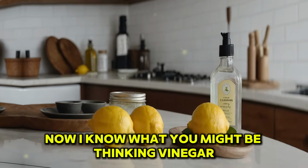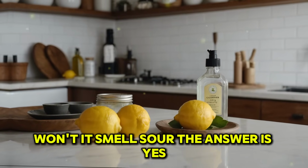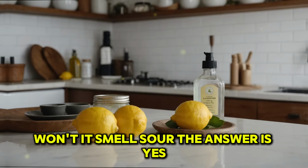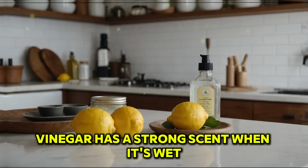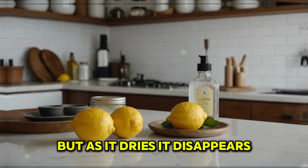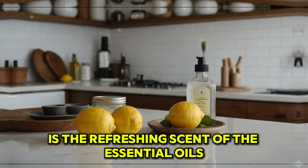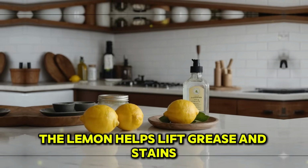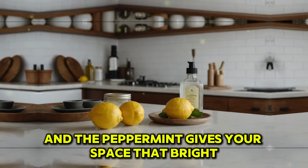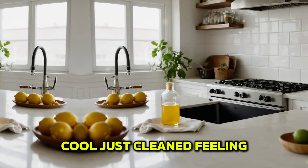Now, I know what you might be thinking. Vinegar? Won't it smell sour? The answer is yes, but only for a moment. Vinegar has a strong scent when it's wet, but as it dries, it disappears, and what remains is the refreshing scent of the essential oils. The lemon helps lift grease and stains, and the peppermint gives your space that bright, cool, just cleaned feeling.